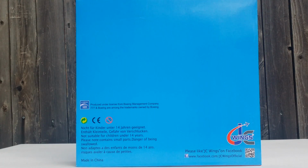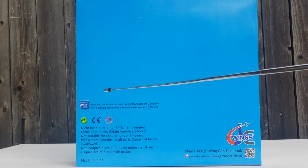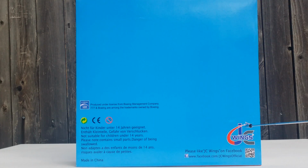This is the back of the box here. Nothing much back there except you see the Boeing official licensing product decal, the JC Wings logo, and then there's the Mia Facebook page. You can go to their Facebook page and see what's going on about upcoming releases.